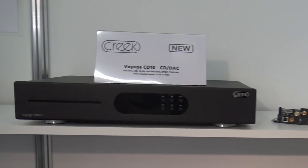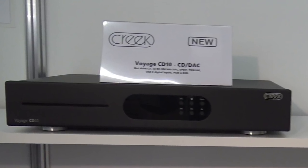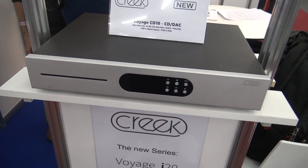I'm Michael Creek, Creek Audio Managing Director, and it's a pleasure to meet you. So, what about your new product? It's not in series production yet. We are hoping in the next 3 months to do that. At the moment, this is the final sample before production. The silver version is here, and the black one up here.